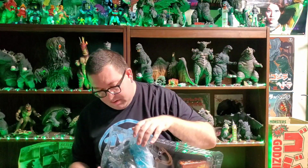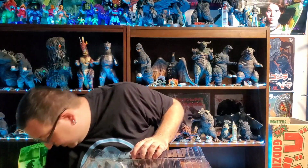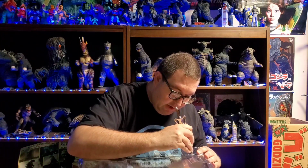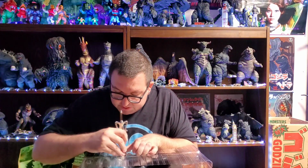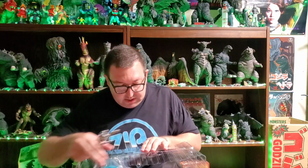Oh man. Let's see, how did they get this? Man, they got tape all around this thing. This thing is secured. Another thumbs up to the Godzilla store for their packaging. This is probably just the way this guy's packaged in general, but it's always good when things are really nicely securely packaged. That way you know your product is going to come in the utmost condition that it can.